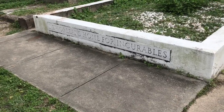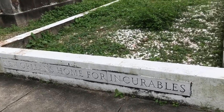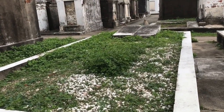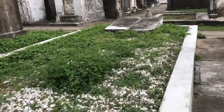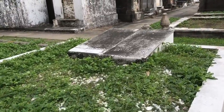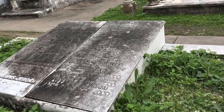The New Orleans Home for Incurables was a place of refuge for people with severe mental or physical deformities or diseases that were considered beyond help. These people were basically forgotten by their families because of their conditions.